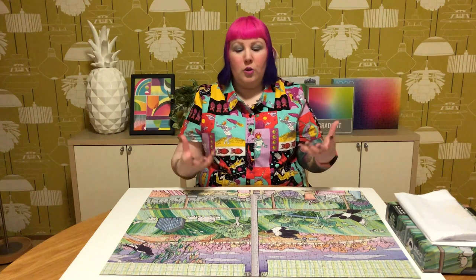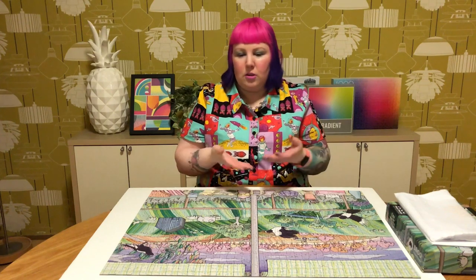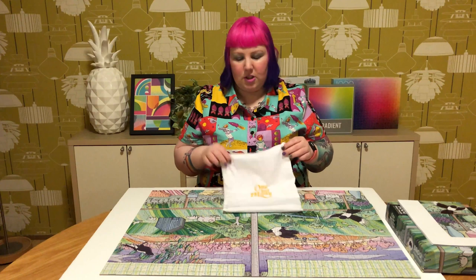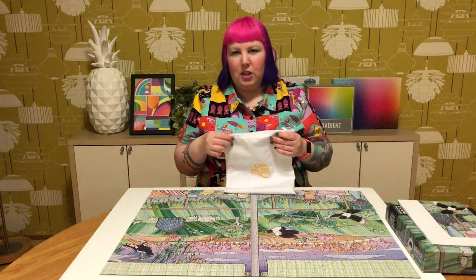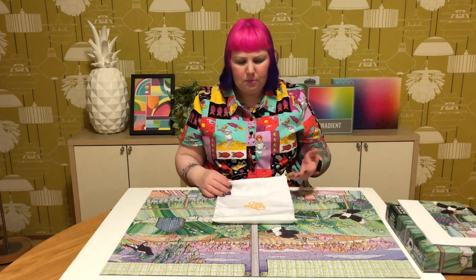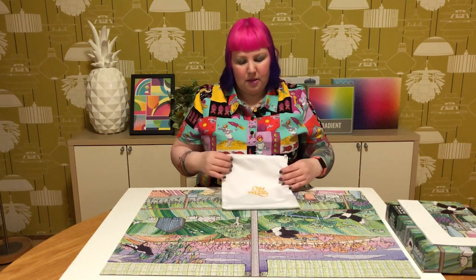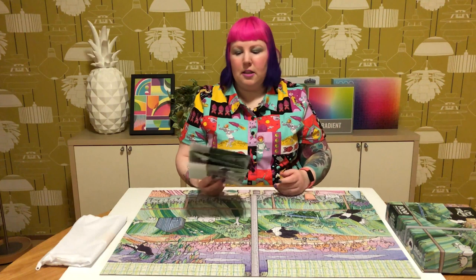So let's talk about what you get for that price. You're getting obviously a beautiful exclusive artwork and really nice quality pieces. You get your lovely little reusable zipper bag with the logo embroidered on, which I really like. I just think they add a more luxury, special touch. Just makes it more collectible and keeps your puzzle nice. Just makes it feel special. Plus, I think they're kind of handy too. If you want to go traveling and just chuck this in your suitcase without the box and stuff, you can do that and save a bit of space. So it's pretty cool.